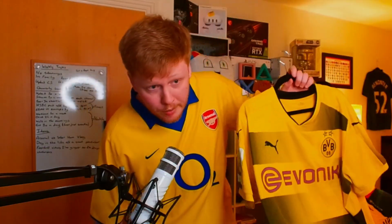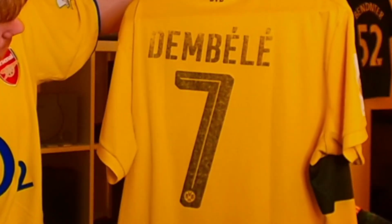Patches are amazing. Speaking of patches, I don't know how rare this is to get as well. I got a DFB Pokal Dembele shirt. It's a little bit faded, just a little bit.